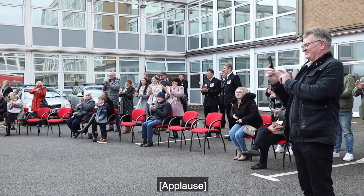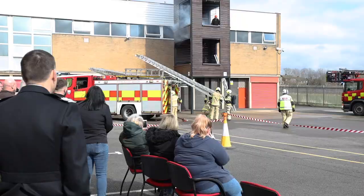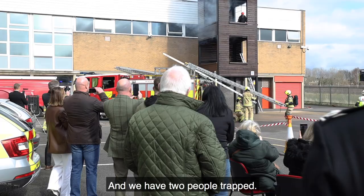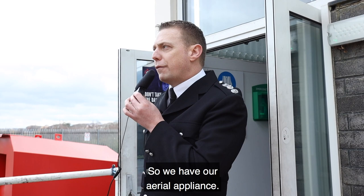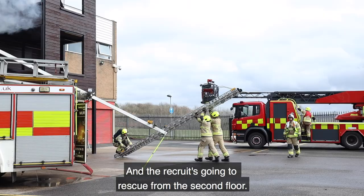Move on to our second scenario, which is a premise fire, and we have two people trapped. One person trapped on the second and one on the fourth floor. So we have our aerial appliance, which is going to effect a rescue from the top, and the recruit's going to rescue from the second floor.